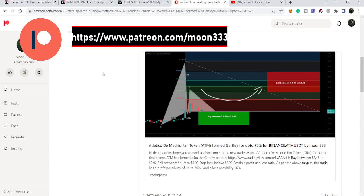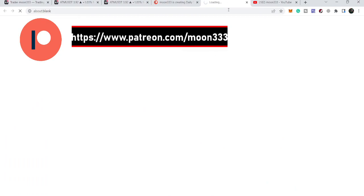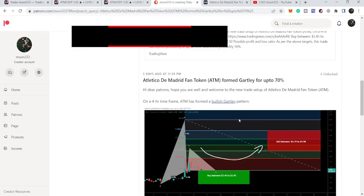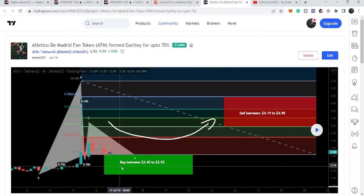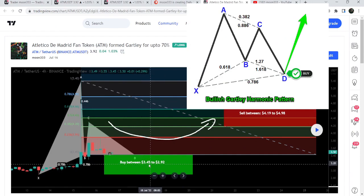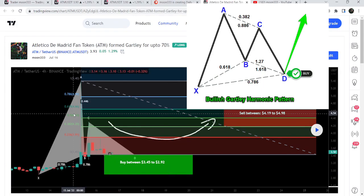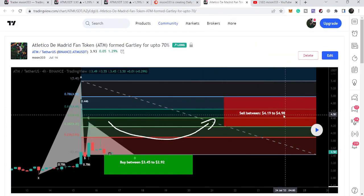So let's start the analysis, and first of all, let me begin with this bullish reversal setup that ATM has formed on the 4-hour time frame chart, and I shared this trade setup with my members at the Patreon almost 3 days ago. And this was the formation of a harmonic bullish reversal guardrail move, and I told my members that from here we can expect a pump. From $3.45 to $2.92 was in fact a buying zone according to the Fibonacci sequence of this harmonic bullish guardrail move, and our sell targets were from $4.19 and goes to $4.98.